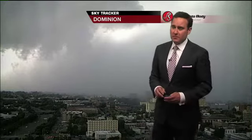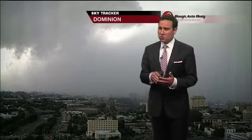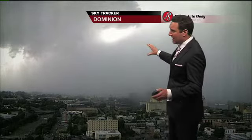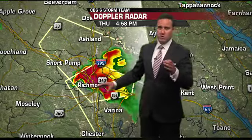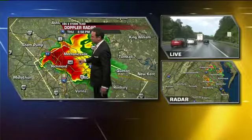This is impressive. It is a roar here at the station, a combination of large hail and strong damaging winds. We have reports of trees down in the west end of Richmond. This is a live look. I want to flip this over and show you on radar where the storm is right now, because this is an intense, severe storm in the metro area. Quarter-size hail or larger, I think larger based on what I'm hearing hitting the roof right now here at WTVR.